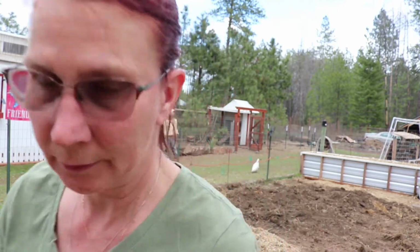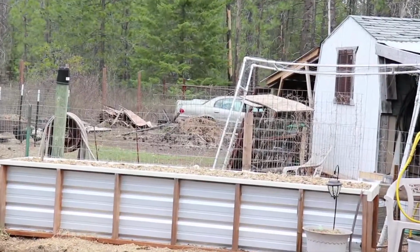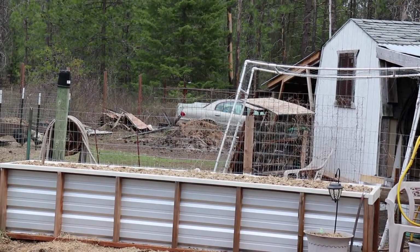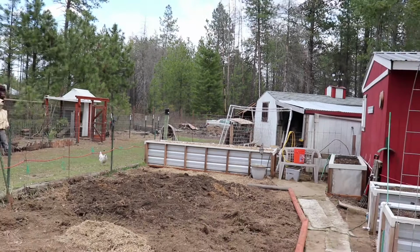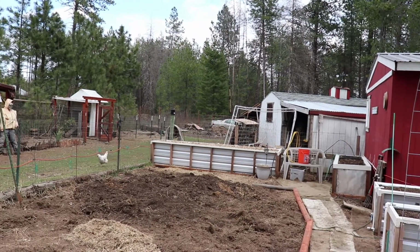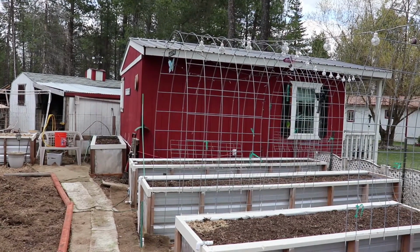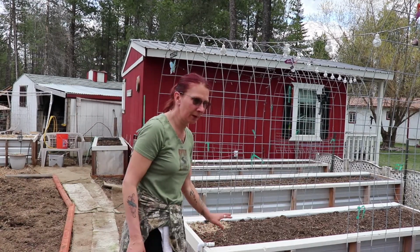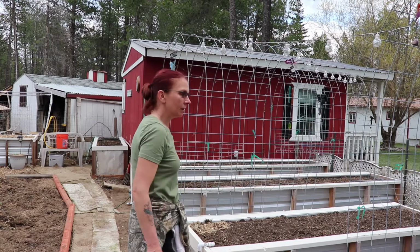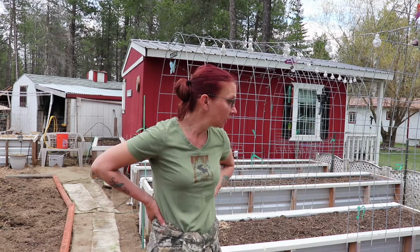Well, we're on day 2. Let me show you what I've got done. Went through, and on that far bed I have top dressed it with chicken shavings, just because it's going to have summer vegetables and it's not quite warm enough to get them planted. But I did go through and don't want to touch it because this one's still wet, but painted all the tops on all the boxes just to help preserve the pine.